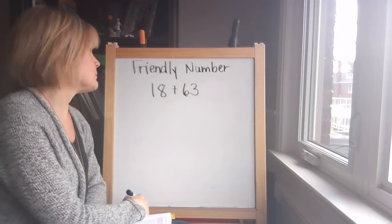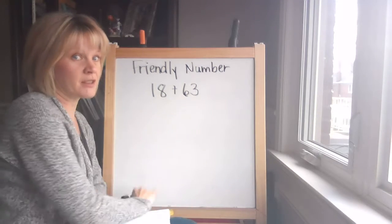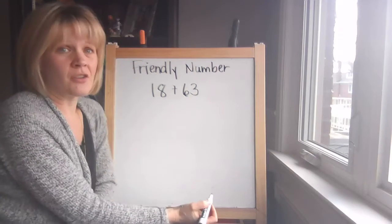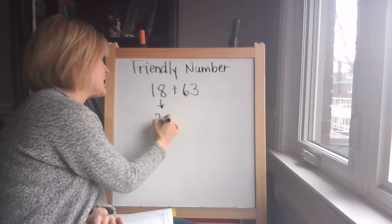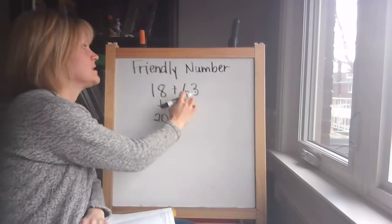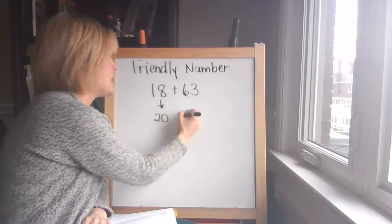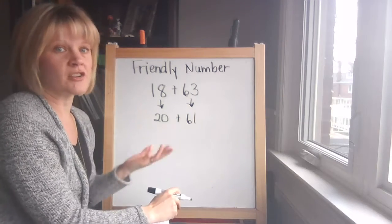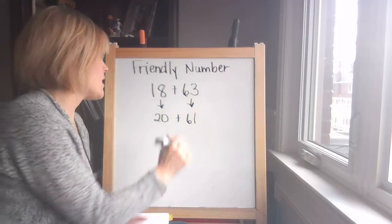So one of the first things I do when I'm looking at this question is I'm thinking to myself, well, 18 is really close to 20, which is a friendly number, and 63 is really close to 60. So I can make either of those numbers friendly. I want to make the 18 a friendly number by making it a 20. Now, to make 18 a 20, I was thinking in my head, well, if I take 2 away from the 63 and make it a 61 and add that 2 to the 18, then all of a sudden I'm adding 20 plus 61. And this is a lot friendlier in my head because I know that 60 and 20 more is 80. Then I have that 1.